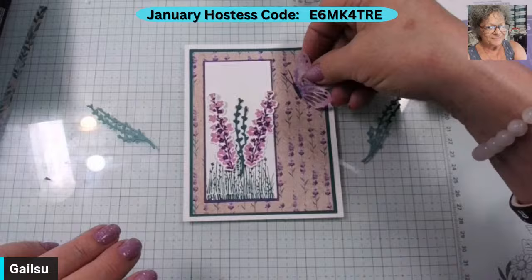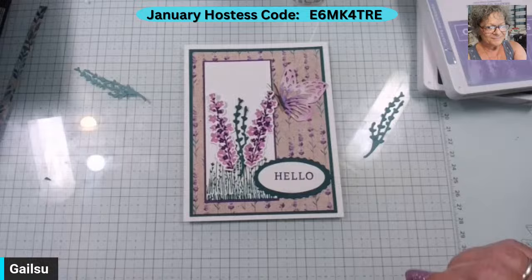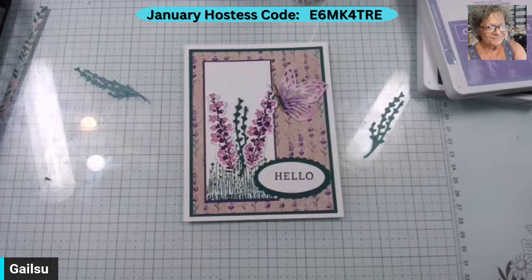That's going to go there. This is going to go here. And then I have to stamp the two flutterbys. One. Okay. The flutterbys, where are you?